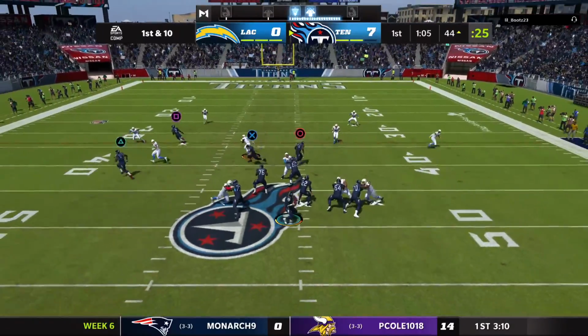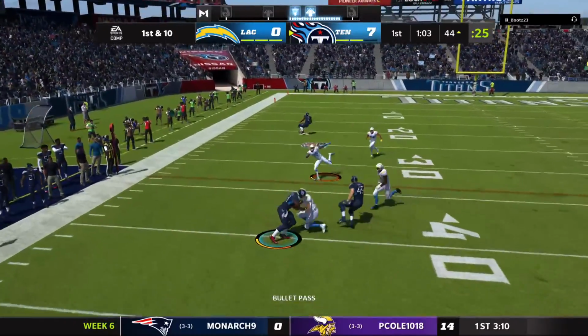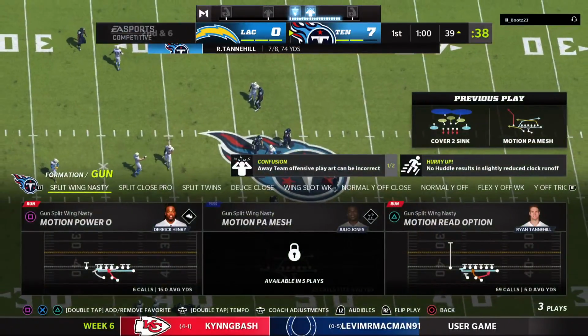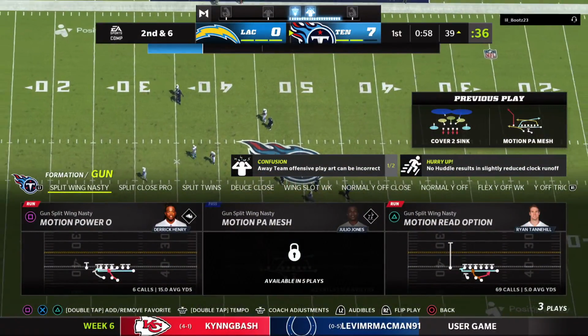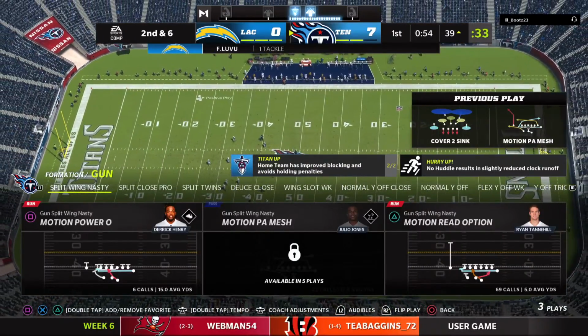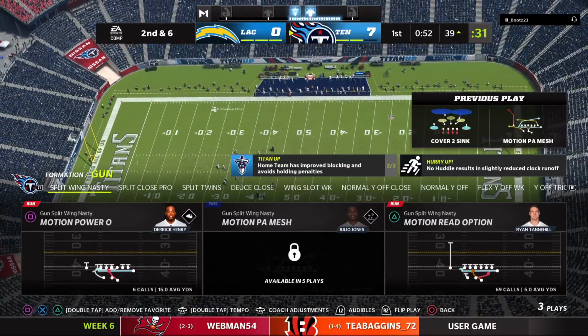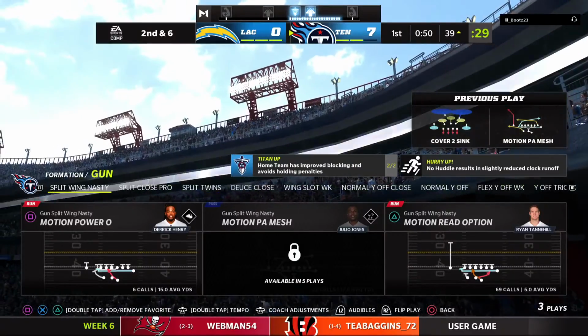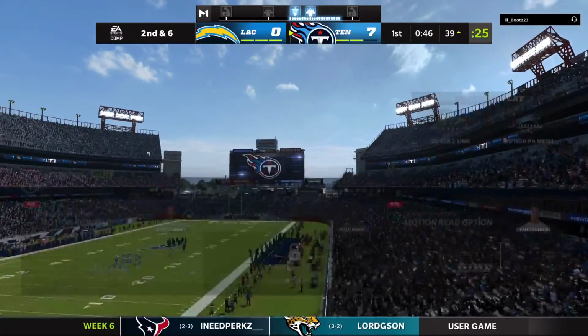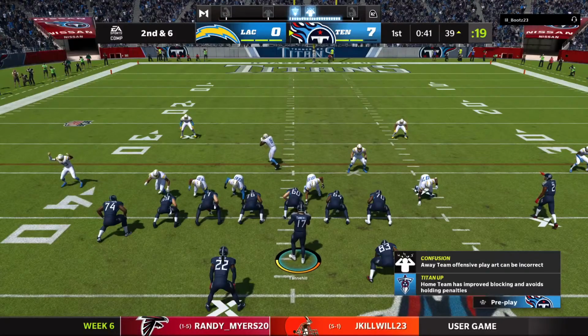After the interception, here's Tannehill. The open man is Westbrook. They'll contain him to just 4. Second down. Not a big window to throw. Coverage wasn't too bad there. Yeah, they had him under wraps pretty well, but somehow able to muscle his way open and catch the ball. 6 yards left on second down.